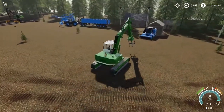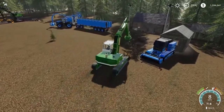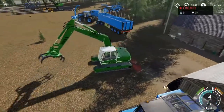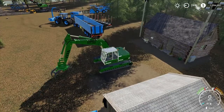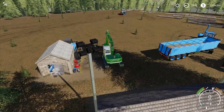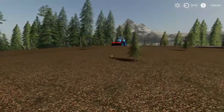I was going to work on starting to park everything over here now, and we'll make a little parking area for all the equipment. I wanted to make it look like a little yard, kind of like how they do in the game where all the equipment's parked. This is where our equipment will stay, but we'll go off and try to harvest out a whole other area as well.